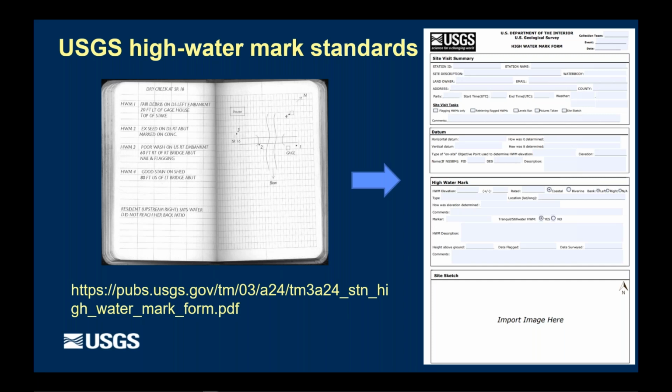Lay out a plan view, because you might not be the person going back to survey the mark. It might be somebody else. So the plan view needs to be clear enough, concise enough. Descriptions of the mark, left or right of the gauge, upstream, downstream of a bridge, etc. Need to be pretty precise in that regard. But so that's what it looked like, that shot on the left there. That's what it looked like, you know, 20, 30 years ago.